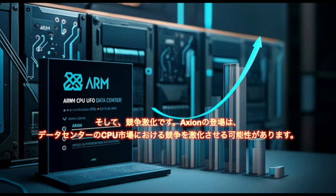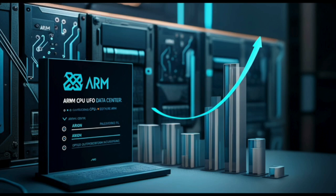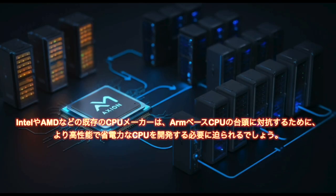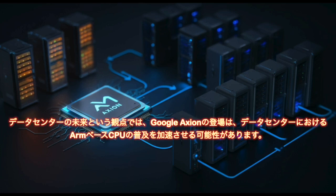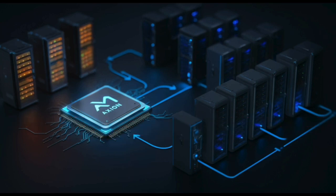And then, there's the intensification of competition. The emergence of Axion could intensify competition in the data center CPU market. Existing CPU manufacturers like Intel and AMD will need to develop higher performance, more power-efficient CPUs to compete with the rise of ARM-based CPUs. From the perspective of the future of data centers, the emergence of Google Axion could accelerate the spread of ARM-based CPUs in data centers.